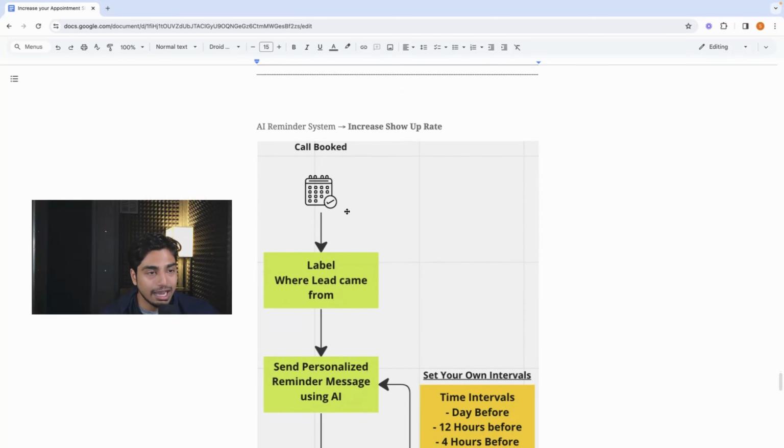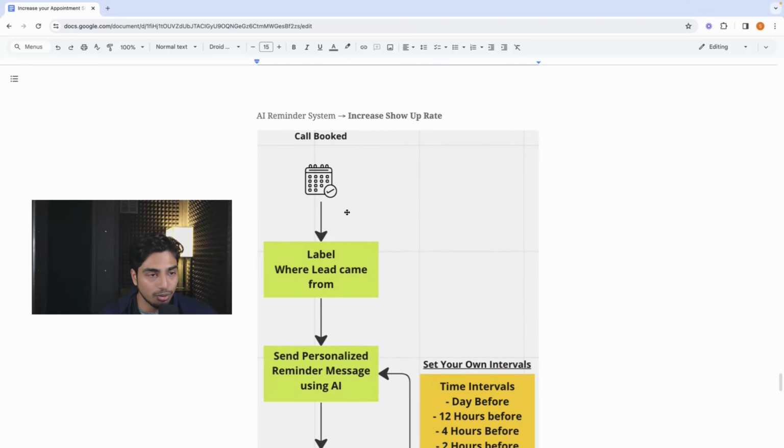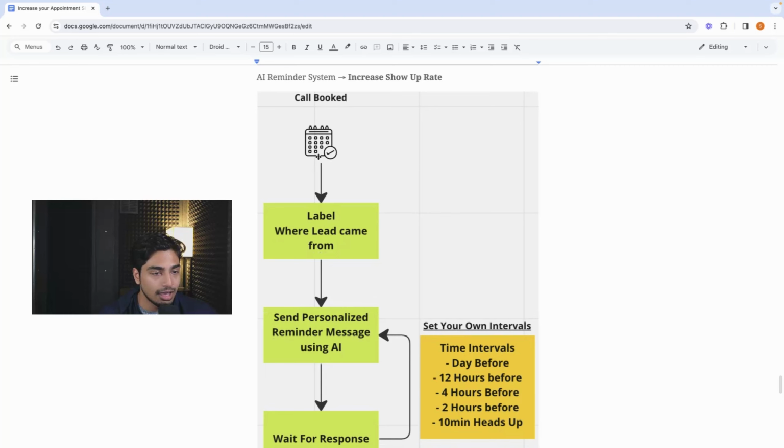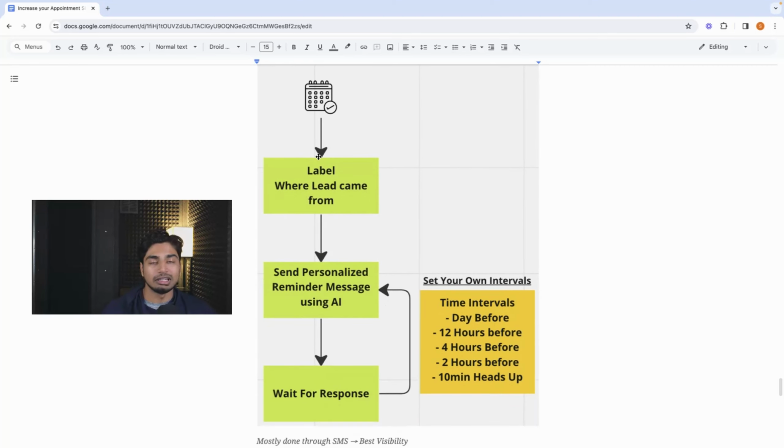Now, an AI reminder system that increases show-up rates. Let's get into how it works. A call is booked, so step one is complete, and then a label of where the lead came from is tagged to this person. Was it Facebook ads, Google ads, Instagram ads, referral, cold outreach? As much as we possibly can, we're going to get the demographics of this lead down and get all the data around where this person came from.